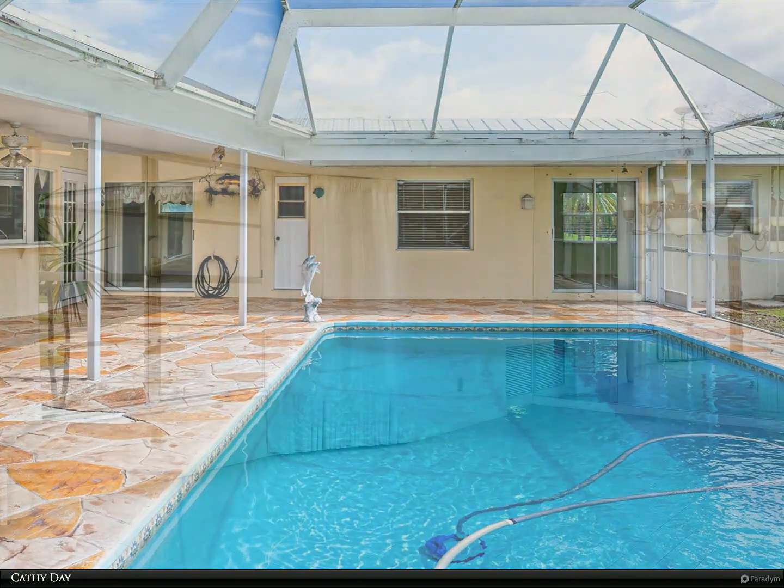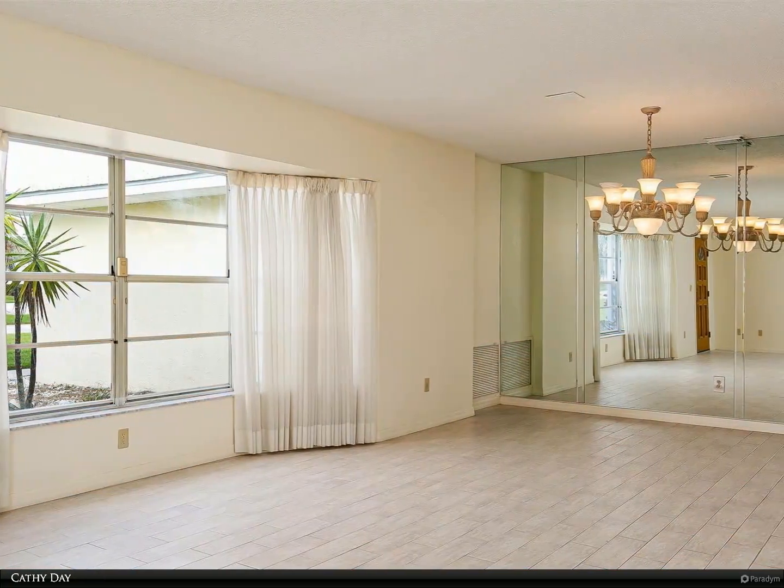New metal roof in 2017. Property card says it is a 3 halves.